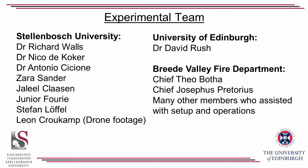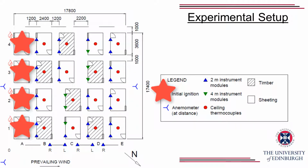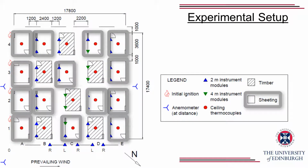Here you'll see a plan view of the experiment. The fire was lit on the left-hand side, so 4 dwellings in a row ignited, and then the fire was allowed to spread from left to right. This was to simulate a large fire, a fire line in a large, fully developed settlement that's now tracking through. We had 6 dwellings which were timber-clad, so timber planks on the outside, and then the remaining 14 dwellings had corrugated steel sheeting on the outside.